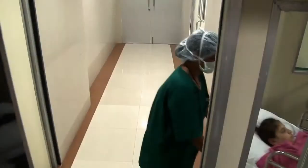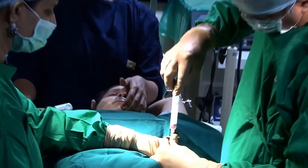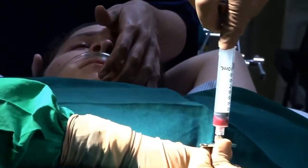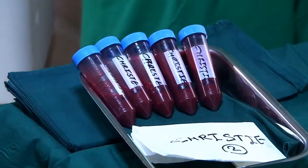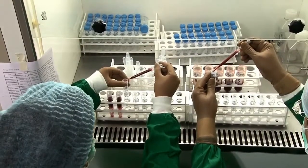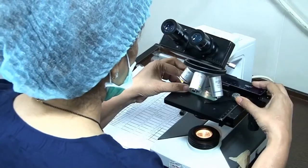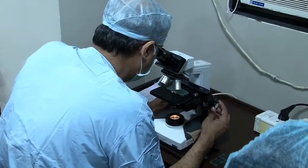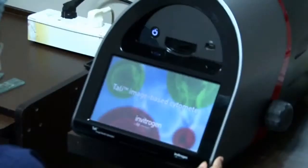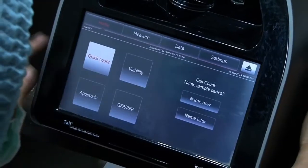The surgery is split into two parts. First they extract bone marrow from the hip bone, which consists of a lot of stem cells. They need to extract around 100 ml of bone marrow, which is then subjected to purification and separation processes in the stem cell laboratory. In the laboratory, the stem cells are separated from the rest of the blood by using a method known as centrifugation, which is a density gradient process.